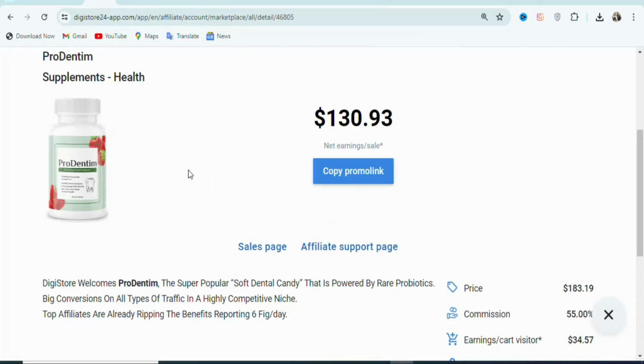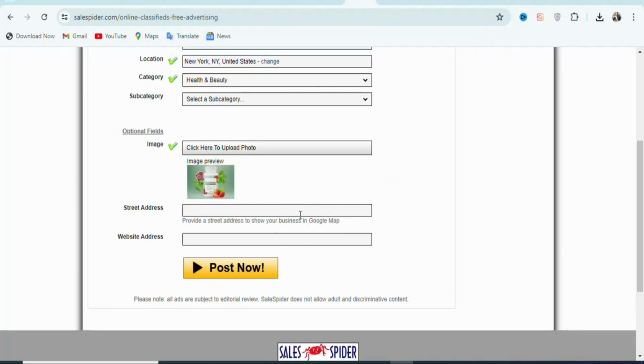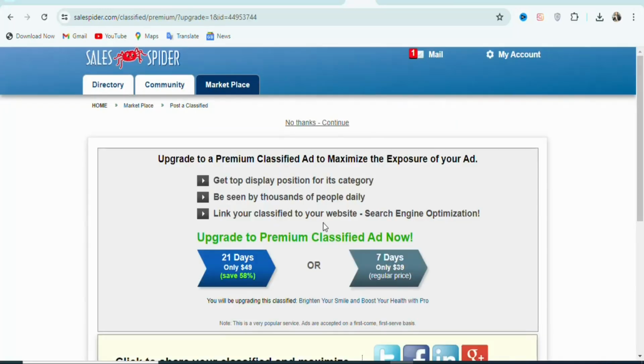So come back on Store24. Once you come back on Store24, click on copy promo link. Once you copy the promo link, come back and then paste your affiliate link right here. As you can see, that has been done. Once you enter all the details, click on post now so that the ad can be posted onto the website. You can see posting. Once you click on it, you're going to see a page like this.